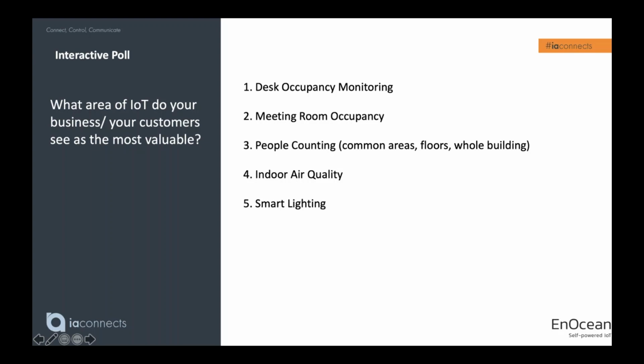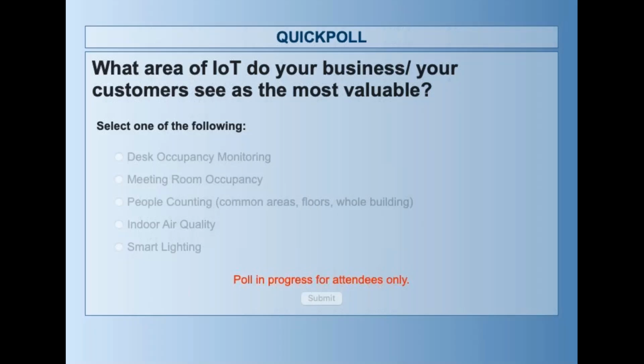So I now have a second poll based on everything that we've gone through so far and the answers that I've given to the previous poll. What areas of IoT do your business or your customers see as being the most valuable? Is it desk occupancy monitoring, meeting room occupancy, people counting, so for common areas or floors or a whole building, indoor air quality, or smart lighting? Obviously, it might be a number of these. So if you can vote twice, then please select multiple options.